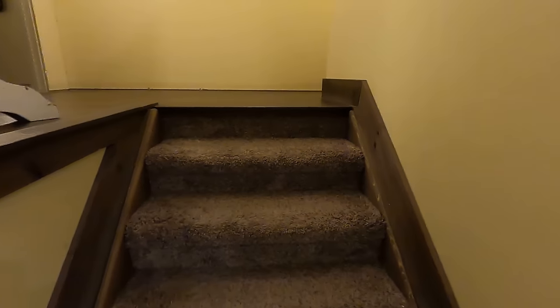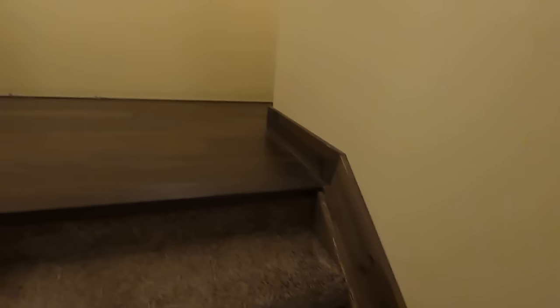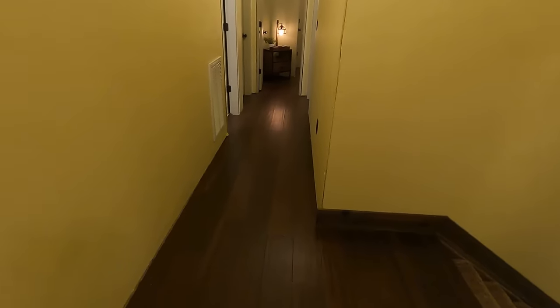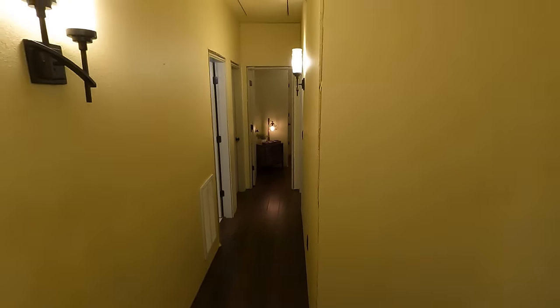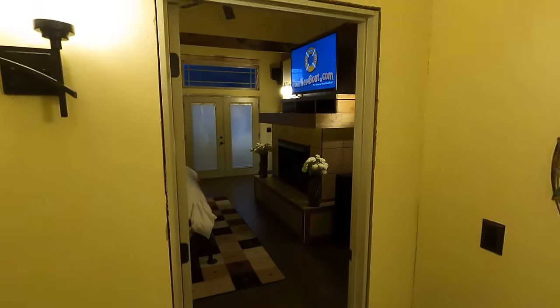Now, as we transition upstairs, I do want to call your attention. All of this trim work pretty much stops whenever we get upstairs. They just did not get around to ever finishing this out. Basically comes up the stairway and then stops right there. And that's going to continue basically up the walls as well. Now, above all your doorways, you're going to see that the line in that sheetrock goes straight up vertical, and that is meant for that trim to go up vertical.